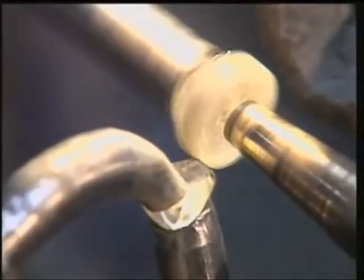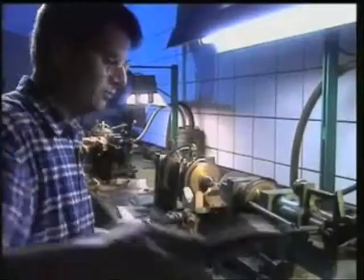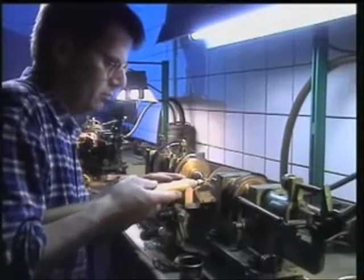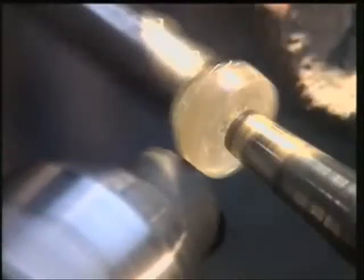The diamond is ready for bruting. The diamond is rounded, ready to be faceted into one of the many shapes, for example, brilliant, pear shape, marquise, or oval, the basis for the finished stone.